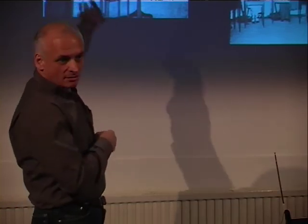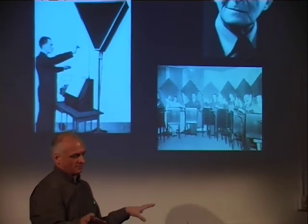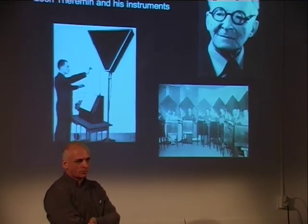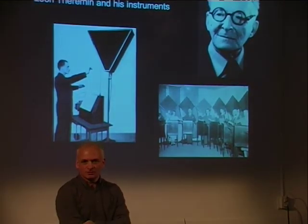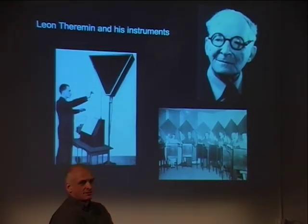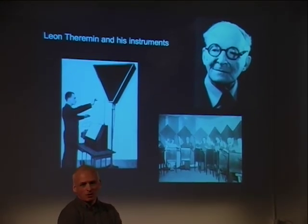It was invented in 1919, actually, and built in 1920. So you have two antennas, and you don't need to touch any object, you don't need to play a keyboard or slide or whatever. You just move in the electromagnetic field of those antennas and you control the sound. That was the basic idea, and it was extremely useful at that time. And well, it's always useful, and even nothing more useful now.